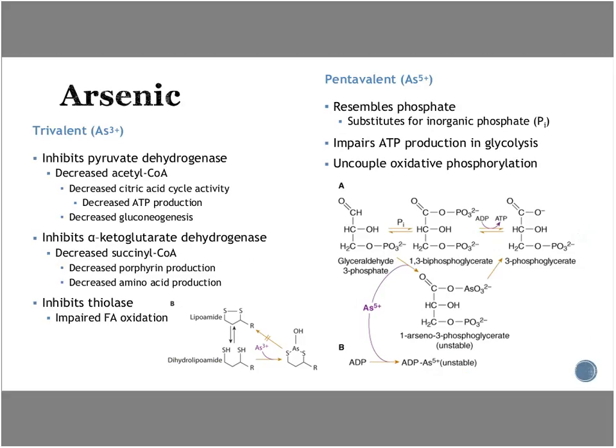So starting with the trivalent arsenic, 3+, it essentially impairs any enzymes that require lipoamide as a cofactor. You can see the diagram there, kind of the bottom left. Essentially, arsenic prevents the recycling of lipoamide. So the main enzymes that use that are pyruvate dehydrogenase and then alpha-ketoglutarate dehydrogenase.